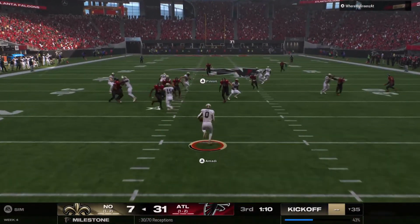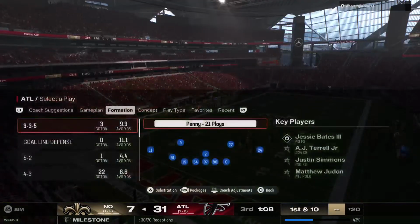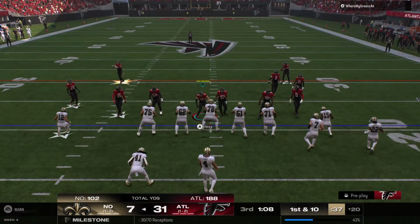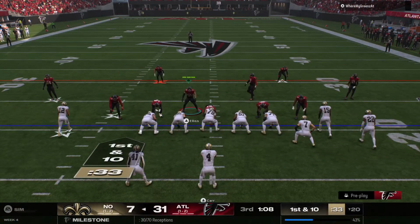From well into the end zone, he's going to bring this out. They crush him right along the 20. That is where their offense is going to take over. Offense ready to begin this drive. 1st and 10.